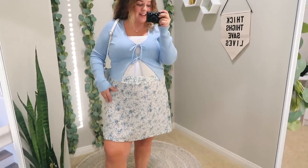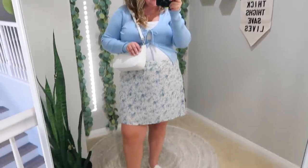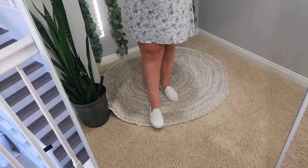Then I did this simple silver necklace and some little silver hoops. The sweater fits really well and I think it matches the skirt great. The skirt is a little bit loose, but I'm just gonna pin it in the back and I think it'll be fine. And of course we have our mini bag, and for shoes, I went with these little white slip-on sneakers.